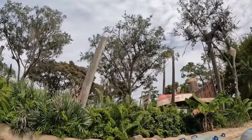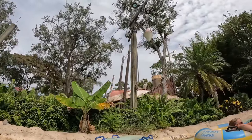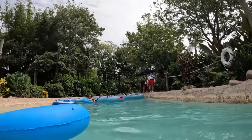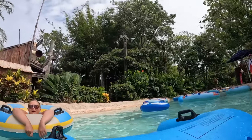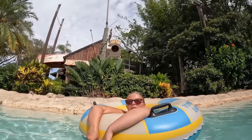Typhoon Tilly's just over there, one of the dining options. And yeah, I do like how all the buildings, all the food outlets, are themed in as well. Plenty of room though in here today, which is really nice. It takes ages to get around this lazy river. Not really that fast, is it? But it's nice. I like it when it's slow like this, actually.